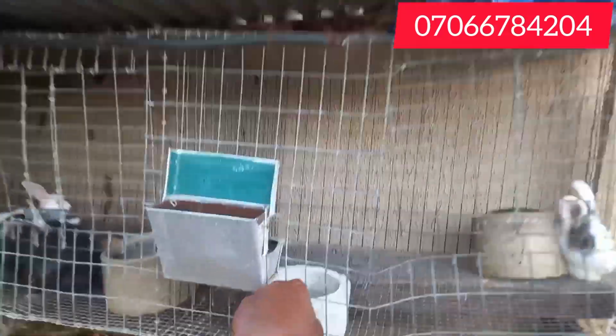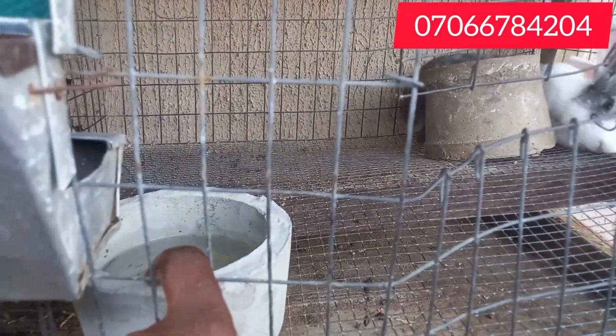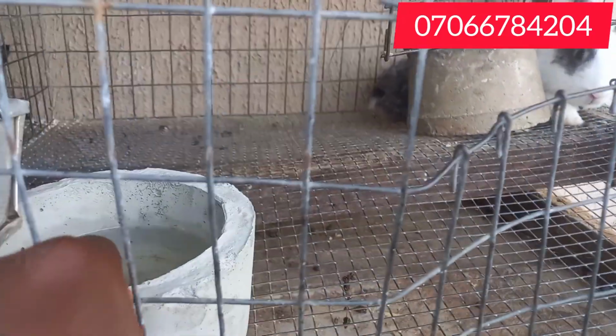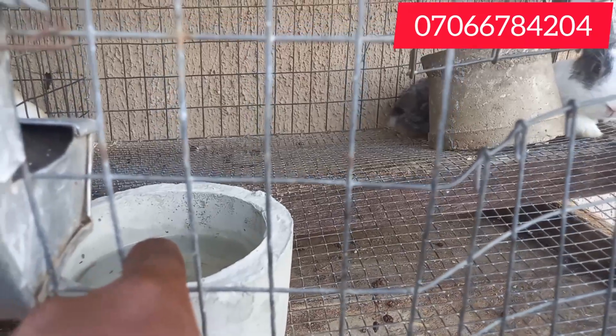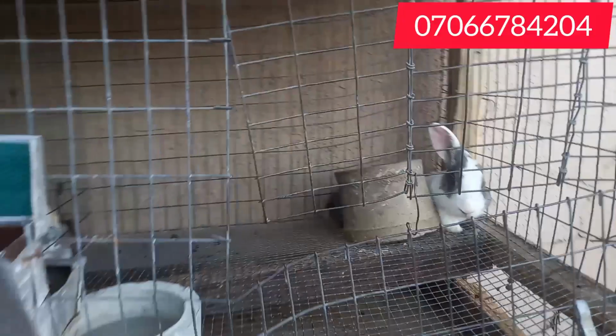Look at this water. Before going to church this morning, this water was filled, and look at the level of the water now. It has gone down, which means this rabbit has actually drunk out of the water. You understand? This is what's supposed to be when you come in the morning. The level of water you gave them yesterday is supposed to have reduced when you get there today. So when you get there today and the water is not reduced at all, then that tells you that something is very, very wrong. You understand me? So that's another point.